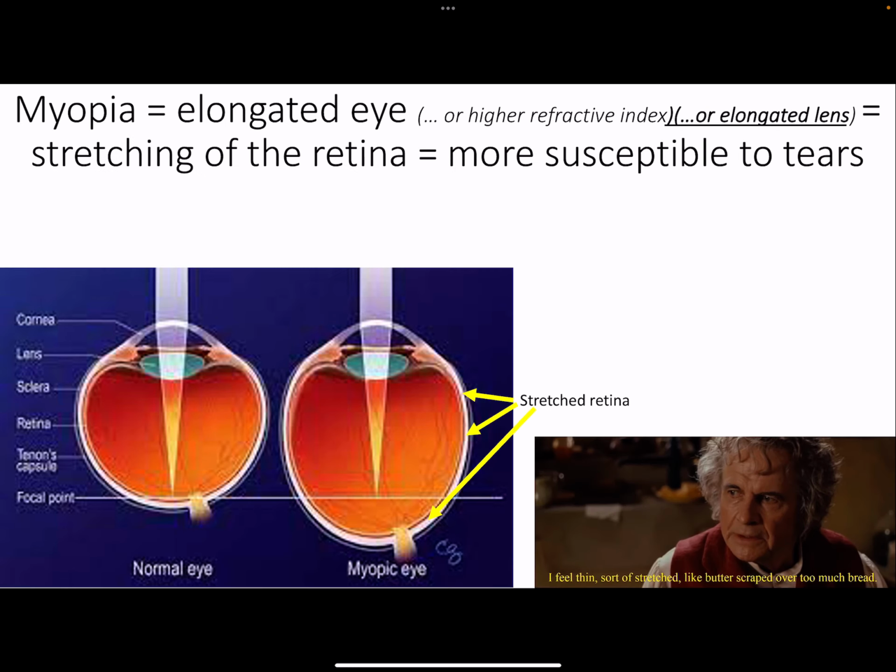A big risk factor for retinal detachment is myopia. And why myopia? Well, one of the risk factors for that is that you could have a high refractive index, but maybe you have an elongated eye in the anterior posterior axis. And so here, let's say that this is our retina right here. That's a normal retina. But if you have a long eye, it's not necessarily that you have more retina. You have the same amount of retinal tissue, but it now has to be stretched because your eye is so long. And if you stretch this retina, you make it thinner and it's more susceptible to tears.